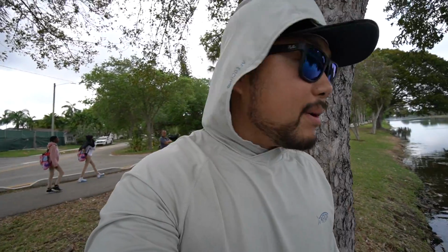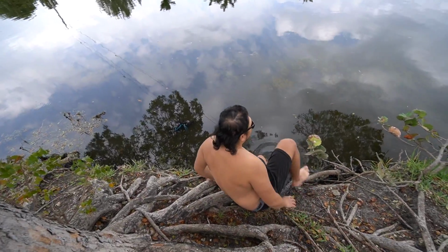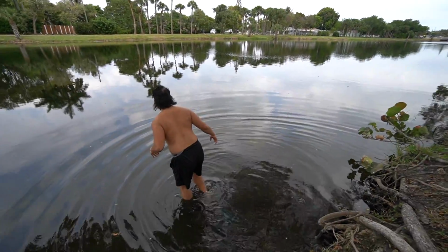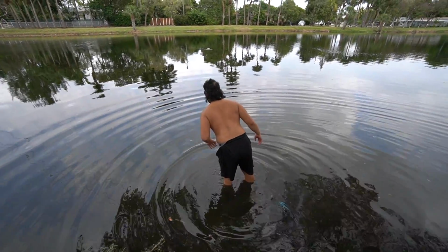Dang, alright. I guess I'm gonna go in since I did shoot this. This is gonna be absolutely disgusting, but hopefully it's worth it. How nasty is this gonna be? It's really not bad. Alright, watch out for alligators, bro. I will, I got you. Alright, go left. He's literally right there. Like, if you were to go straight out, he's right there. Yeah. You'll be able to feel him with your foot and then grab him.